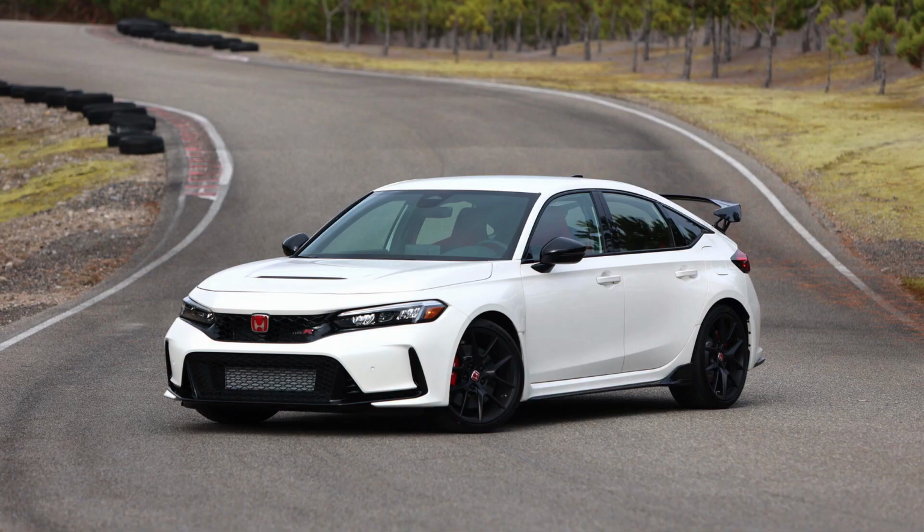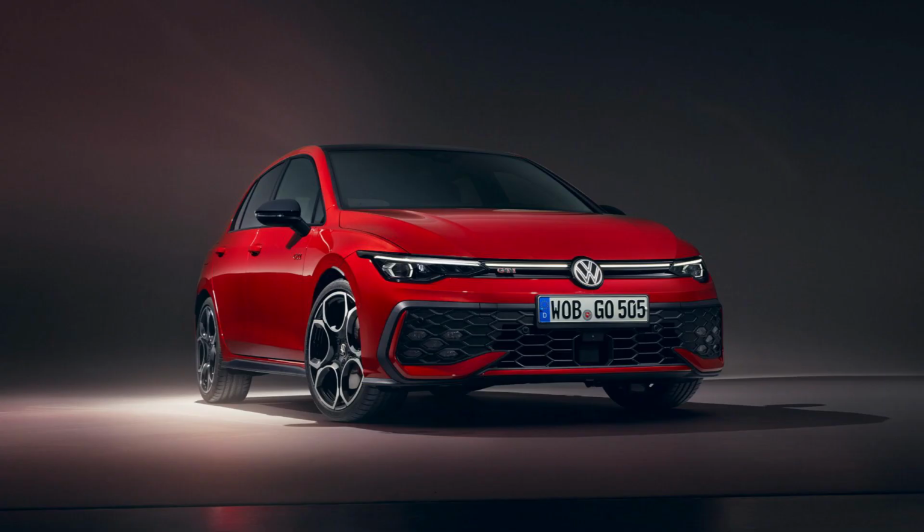I'm a child of the late 80s and early 90s, and back then and even to this day, cars like that were and still are the best way for most young people to truly get their speed fix. But nowadays, if you want a legendary name like GR, Type R, GLI, GTI, or even STI, you're gonna have to spend at least $40,000 to $50,000 US.